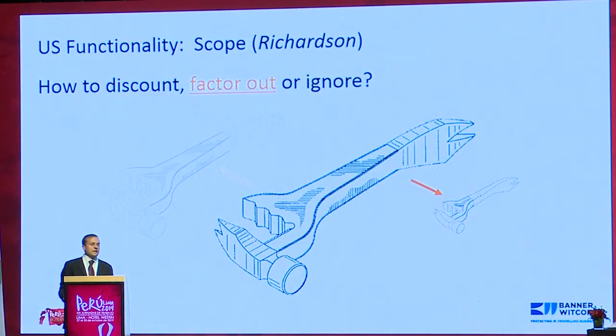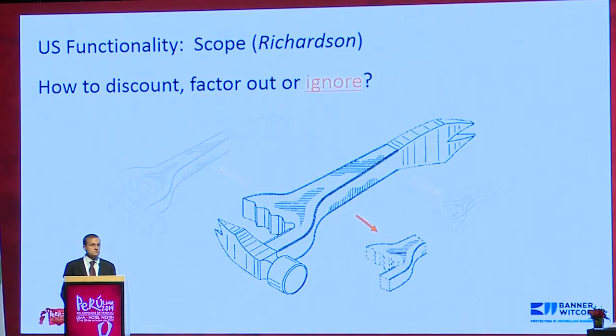What about factoring out? So here's the way we could do it with factoring out. We can just say, let's find all the pieces that are functional and completely exclude them. You can look at maybe the Community Design Regulation 881 and say these are features and they should be taken out. These features should be excluded. Or you could just ignore them. Pretend they're not even there. Now this seems a little silly.